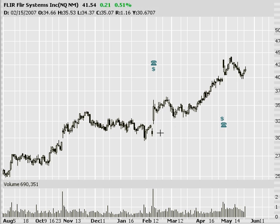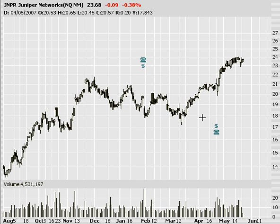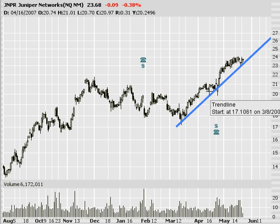FLIR, same thing, support bounce. Juniper, JNPR. This one didn't have much of a pullback, but off of a trend line here, I still think it's a low risk entry point for a stock that's just gradually moving higher. 10, 20 cents a day, it just keeps on moving.